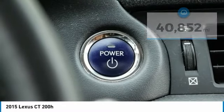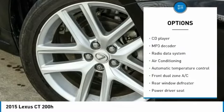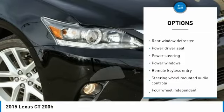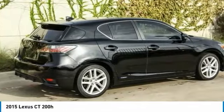Here are some of this vehicle's great options: traction control, dual airbags, air conditioning, power steering, four-wheel disc brakes, AM/FM CD MP3 radio, security system, power windows, fog lights, CD player.